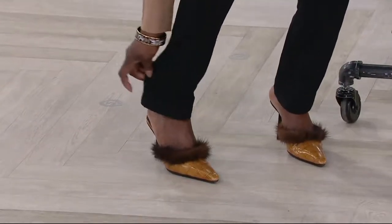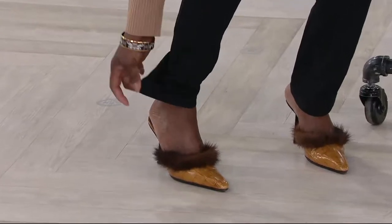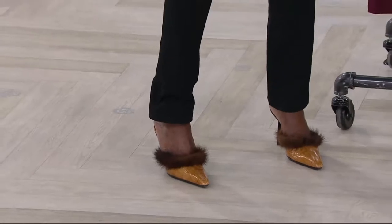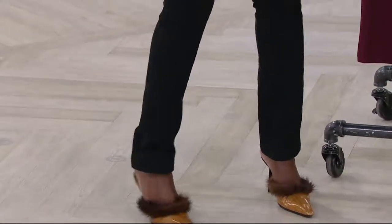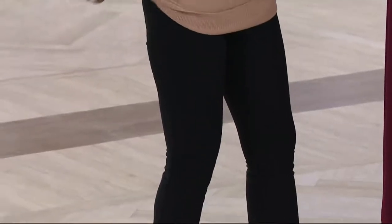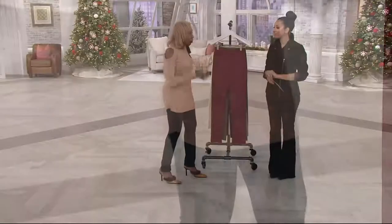But why I'm pulling it is because I want the ladies to know, this is the 14-inch leg opening. This is my basic pant. I have my legging, which is a 9-inch, and my other slim legs that are a 12-inch. This is 14. So that is that essential basic.